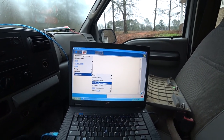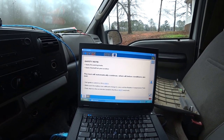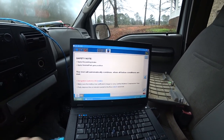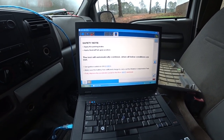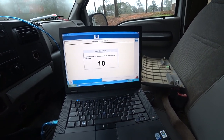Relative compression test. This will give me the health of my engine. Okay, parking brake applied. Apply neutral. Key on, engine off. Fully depress the accelerator pedal to the floor, wide open throttle, and hold.